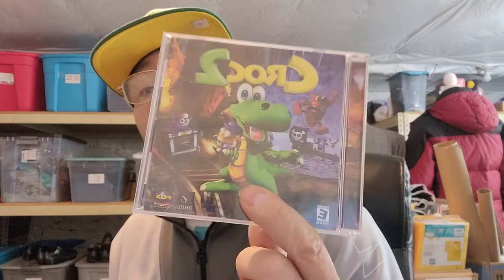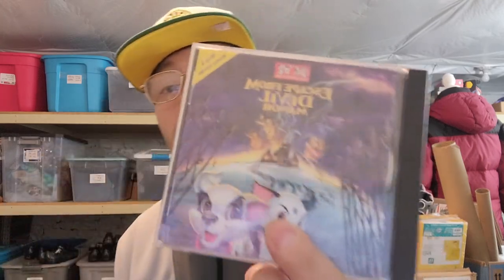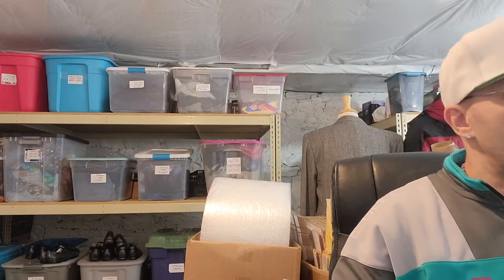I think I found Croc 1 before, but here's Croc 2. It's only like a $10 game, not a ton of value there. Neither is this. This is the 101 Dalmatian Escape from Devil Manor. This isn't worth that much either. I couldn't scan them. I was just guessing. And they were all on sale for like a quarter.